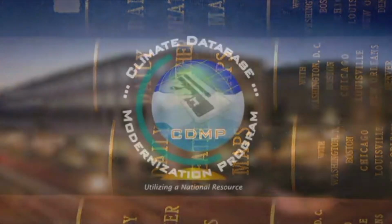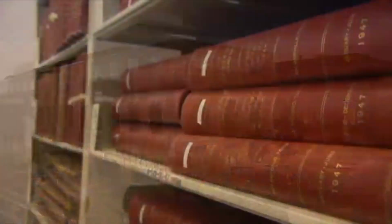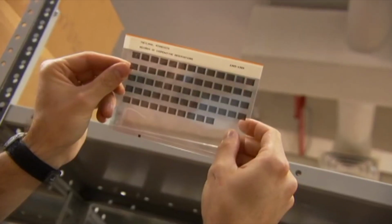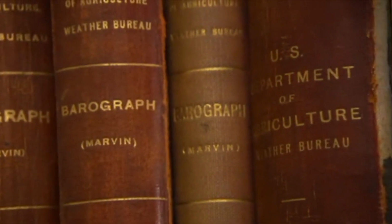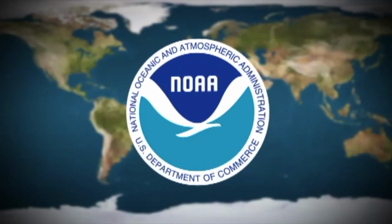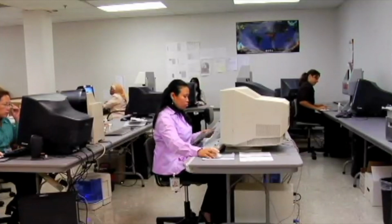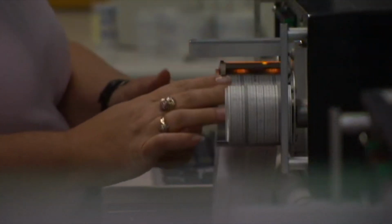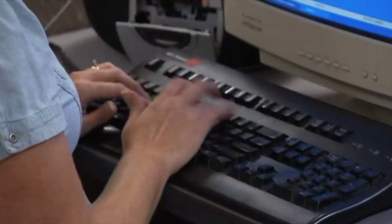The Climate Database Modernization Program was established to make sure that decades of logbooks, microfilm, and other critically important pieces of climate and environmental data are protected. CDMP is a partnership between the National Oceanic and Atmospheric Administration and private industry, with the goal to preserve major climate and environmental data and make them available via the Internet.